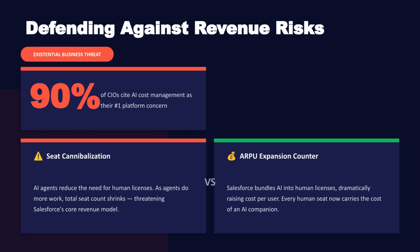If a sales team needs fewer humans, Salesforce's growth flattens. To combat this, they use a strategy called ARPU expansion, which means they drastically raise the price of every remaining human seat by bundling in the AI capabilities. Basically, the humans left behind carry the economic weight of the AI hovering next to them. In fact, managing these soaring AI costs is now the primary concern limiting platform value for 90% of chief information officers.